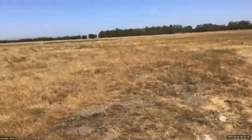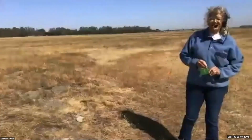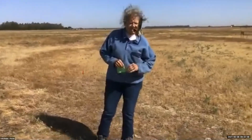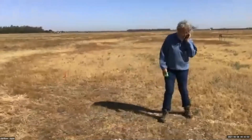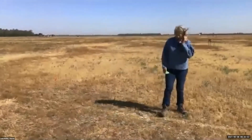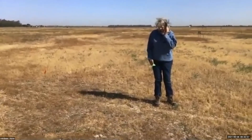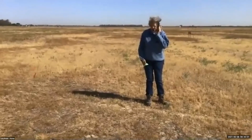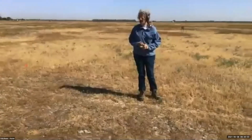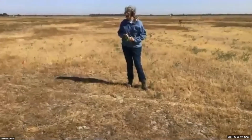Does that answer the question? Yeah, I think that was very good. Can you tell us about the invasive species studies that you did on the water systems, or others have conducted on the water systems? I'm not sure what water systems they mean. Probably the vernal pools.